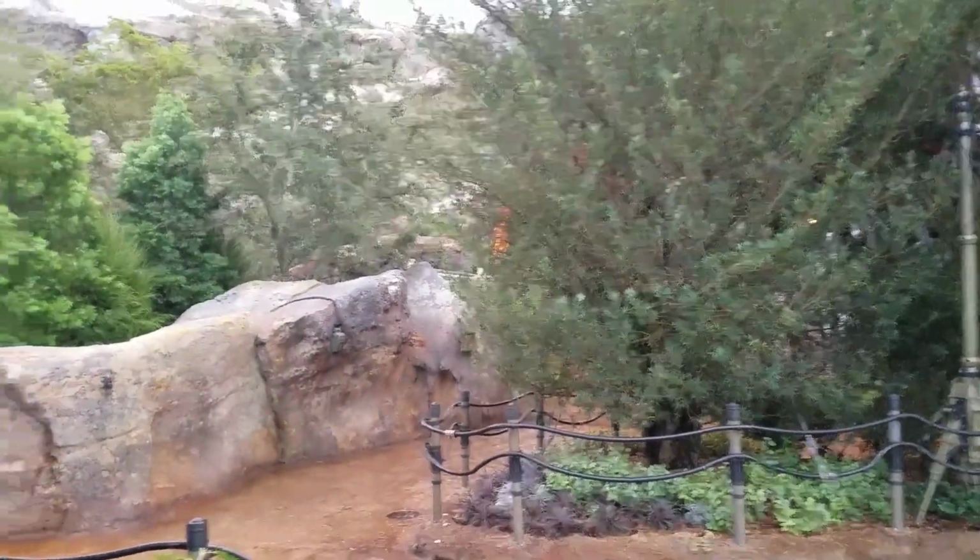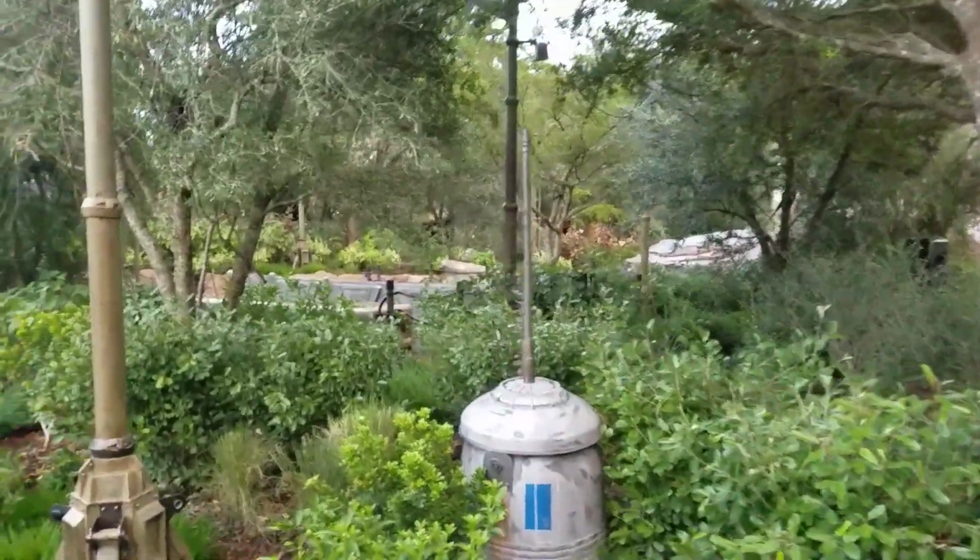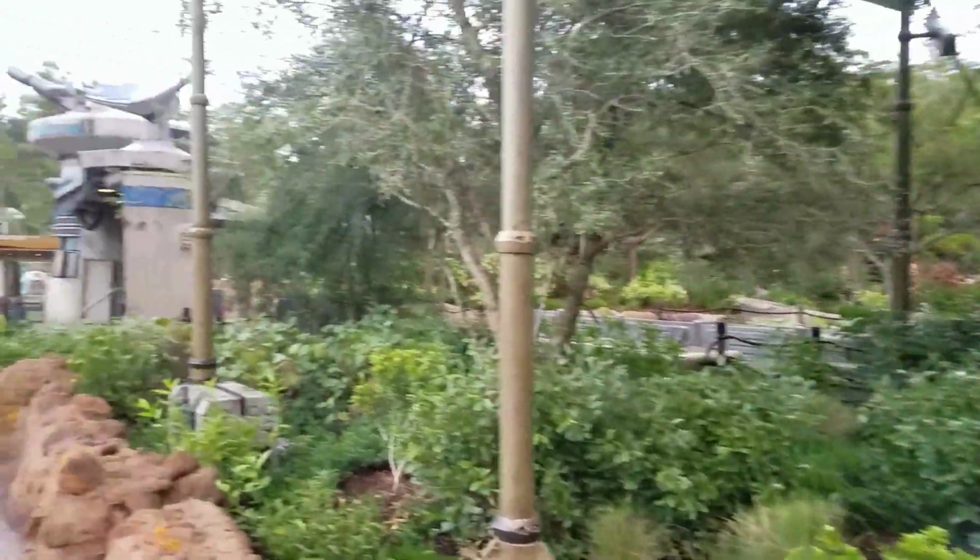It's right back there. And they do have the audio playing for the ride already, talking about the recruitment and everything and what this is. So, super excited for this.